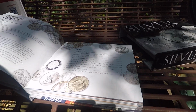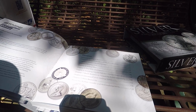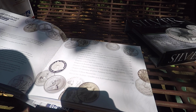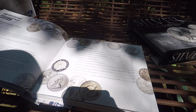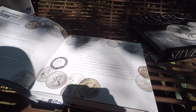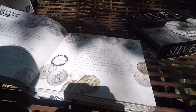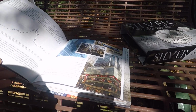Okay, so we're not going to obviously go through the entire book here, but what's inside in the table of contents, we have Chapter 1, Silver, what is it and why is it valuable? Chapter 2, Silver in recent decades. Chapter 3, Buying silver. Chapter 4, Selling silver. Chapter 5, Deal with experts. Chapter 6, Avoiding counterfeit and altered silver coins. Chapter 7, Quick answers to frequently asked questions. Chapter 8, Glossary of silver-related terms. Chapter 9, More resources.